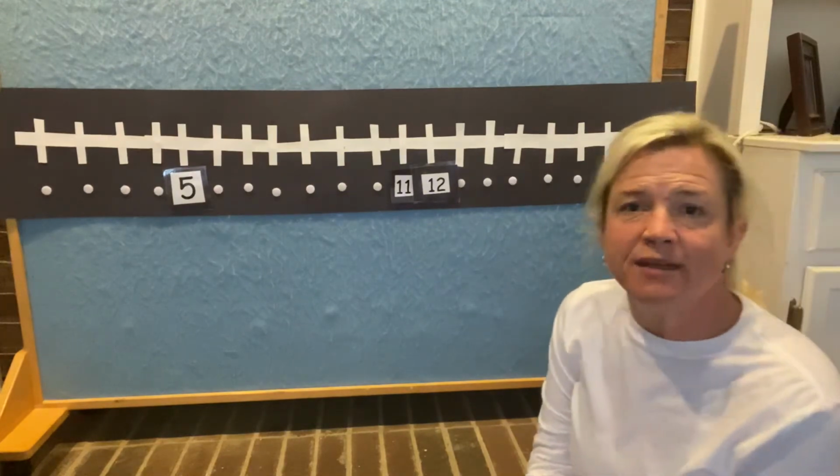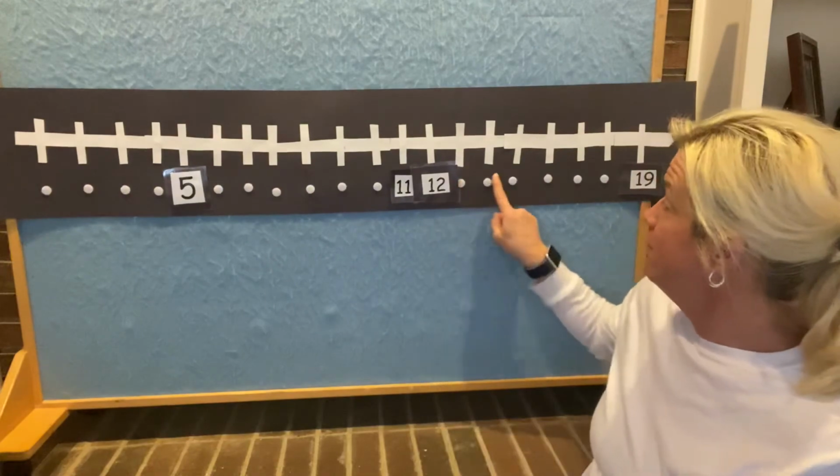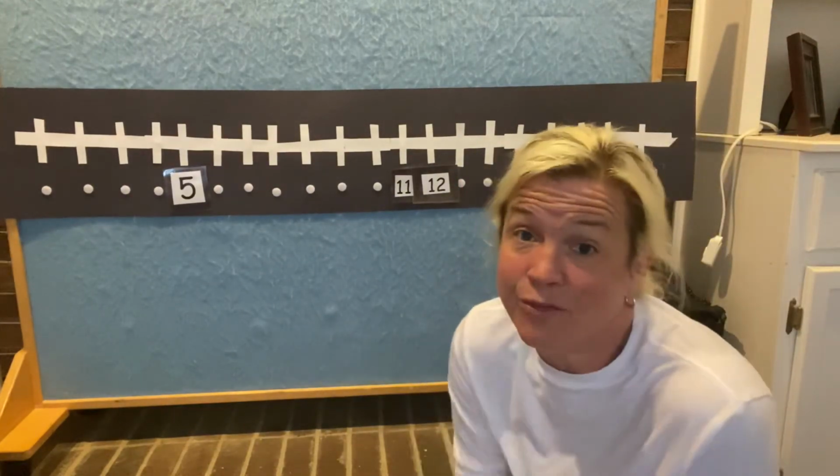Looks like Miss Julie did not put 20 dots. Uh-oh. 13, 14, 15, 16, 17. I'm going to have to add another dot because if we choose number 20, he won't have a home on our number line. I'll do that by our next visit, I promise.